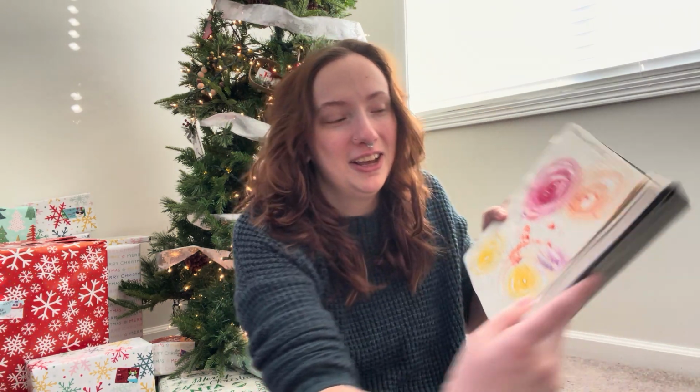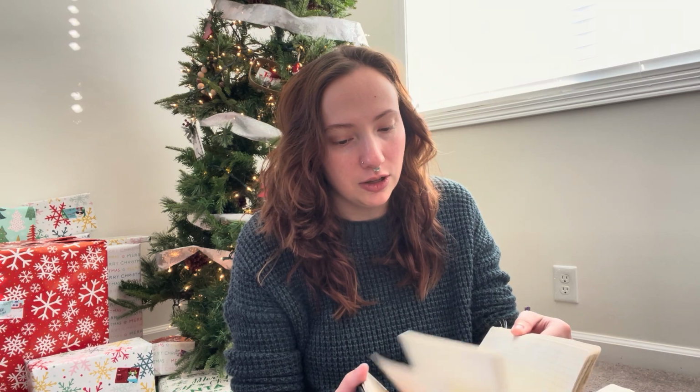And I used this one until, let's see where my final page in here is. April 11th looks like the last day that I actually wrote. And I didn't even write. I just painted a huge mess on this page. And I just didn't feel quite connected to this one either.